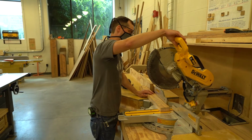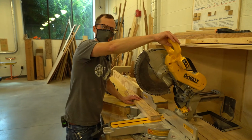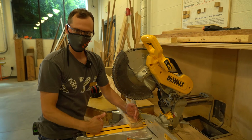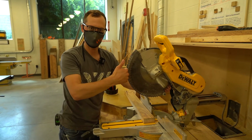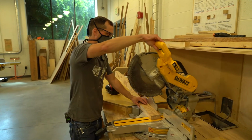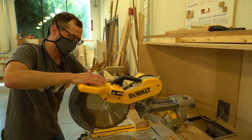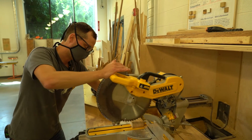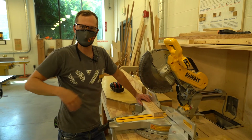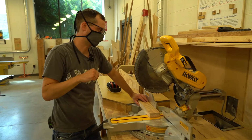And the last feature of this saw you'll notice is that it's a sliding saw. Most miter saws just go up and down, which means that the piece of material you can work is limited by the diameter of the blade. You can't cut anything bigger than the blade. This allows you to cut much wider pieces of material because you can start all the way out here and push the blade through the material. In a way, it sort of acts like a mini table saw when you're activating the sliding function.